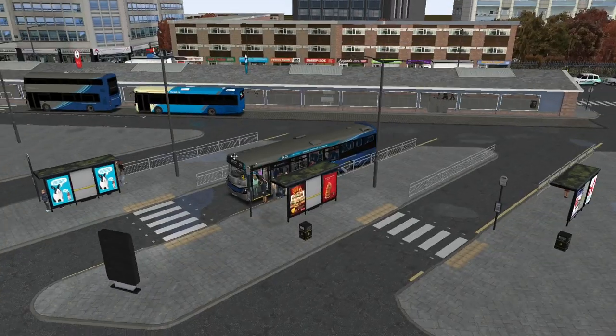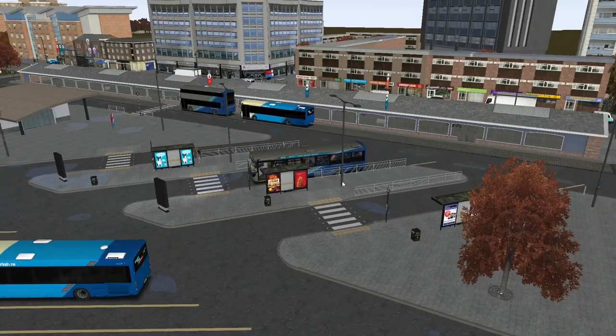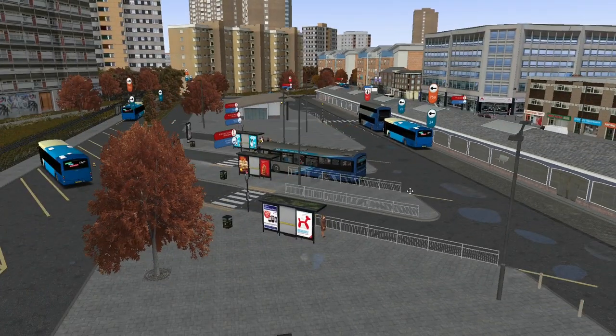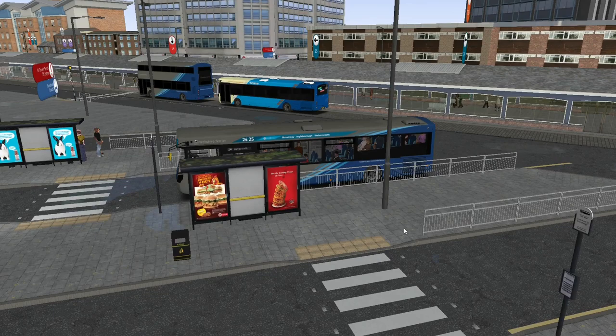So yeah, this is the kind of little station up here. I really like this little area, actually. It's really, really nice. Quite authentic for a little UK... well, I suppose you can call it a bus station or an interchange, there's loads of different ways you can call it, but I suppose it's a little bus station here.